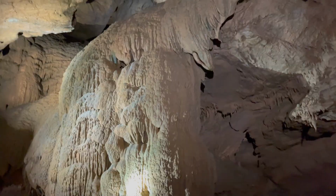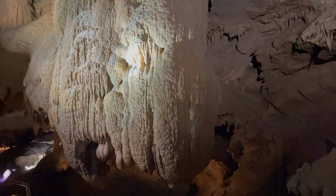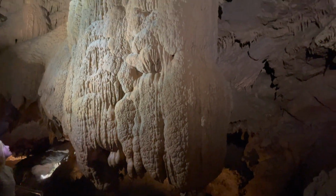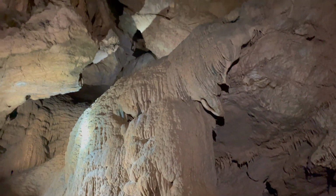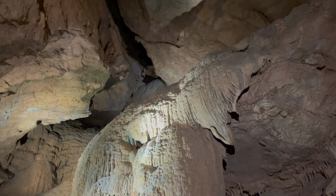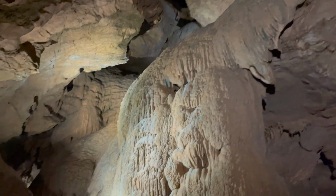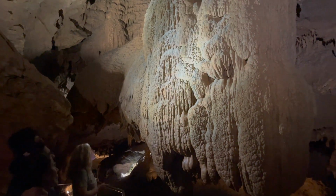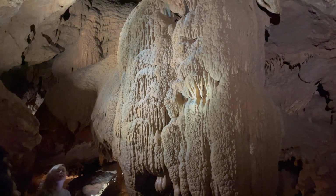This is a giant flowstone formation. We call it Flowstone Falls. From the bottom here all the way up to the top, it's actually about 90 feet tall. From side to side in width, it's about 40 feet across. At its main section here, it gets to be over 8 feet thick.